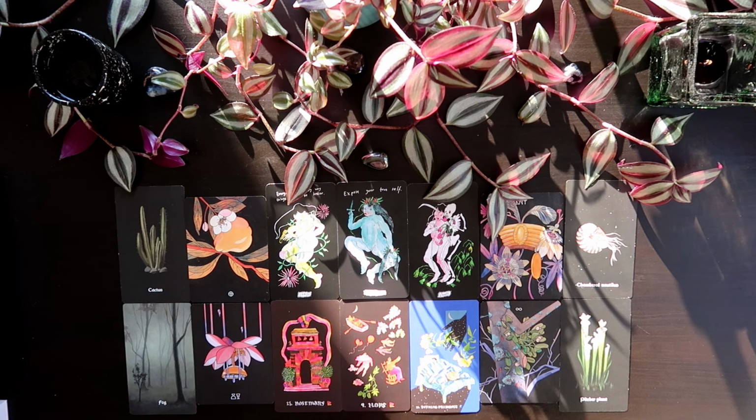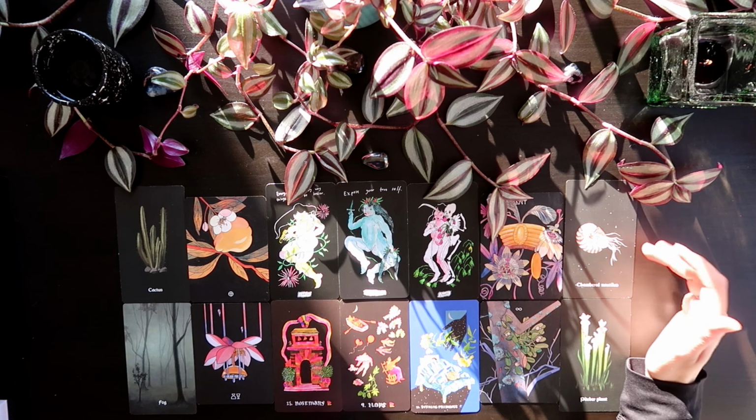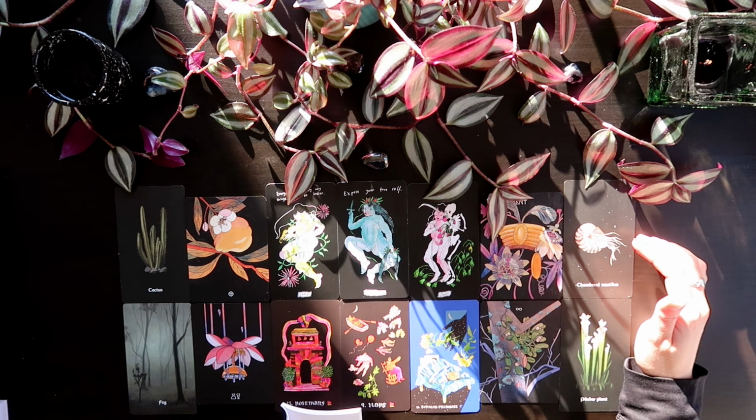I think I know where the chambered nautilus is going, because it just keeps growing new compartments of itself. So that can definitely speak to compartmentalization, maybe needing to do some parts work, which is something I don't know too much about, but I'm looking into. We can get really fractured by trauma. Sacred geometry, endurance, and expansion.